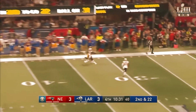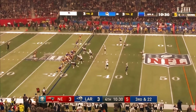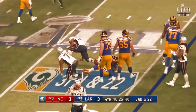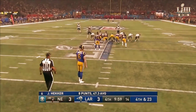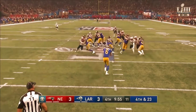And look at this pass. Way down the field and over the head of Cooks. Gilmore. Now what do you do on 3rd and 22? You do the same thing you just did, but you already did it, so you can't. Now you just got to hand the ball off. Gives it to Gurley, and that loses a yard. Van Noy was there standing his ground, allowing Trey Flowers to finish it off. The Rams, they didn't go sideways like a lot of other teams who have been gashed.